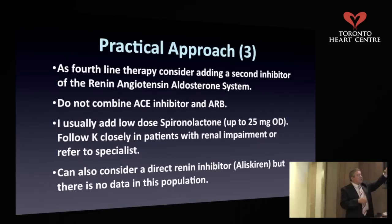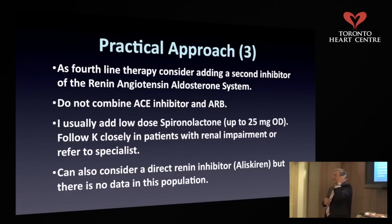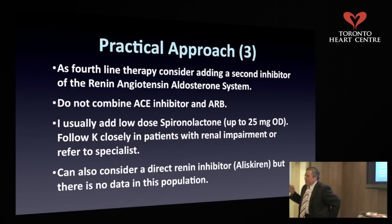Now, very important, no evidence for combining ACE inhibitors and ARBs. We did that some time ago. We thought that may work. The fact is that one of the trials on which that was based, a trial called ONTARGET... a trial called Benedict, published in the Lancet, was just retracted by the Lancet because of some scientific misconduct on the part of the investigators. So we have no evidence for the combination of ACE and an ARB.